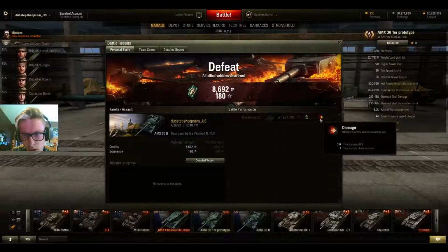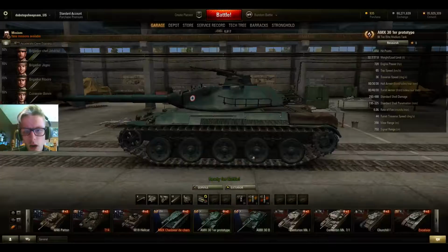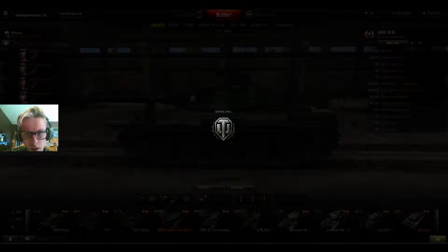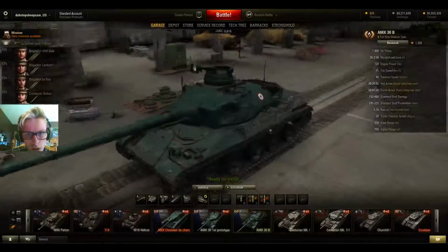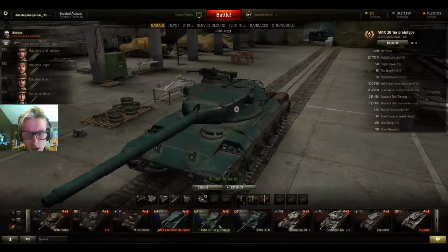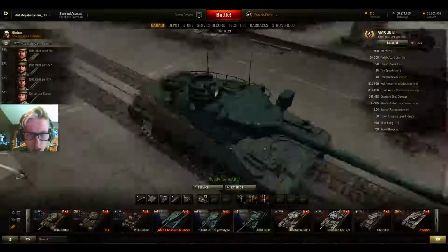Yeah, see, look, I damaged him, and then there was nothing, and then I bounced it, and that was terrible. But if we look, we'll compare it here. Very, very similar, as you can see. Almost the same, except the AMX 30 does not have so many extra things like the AMX 30B does.